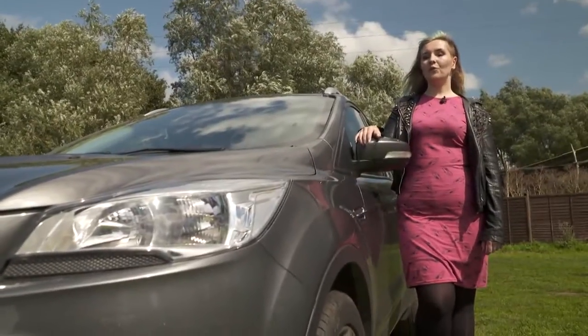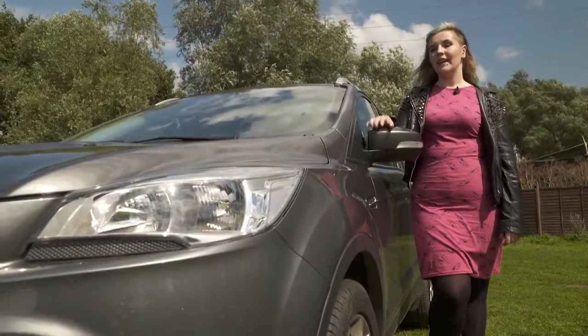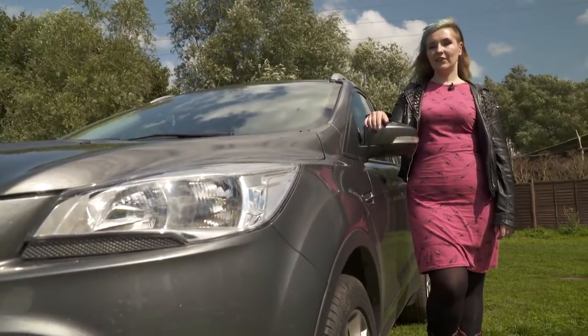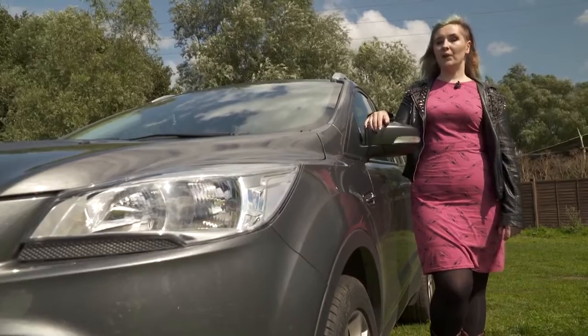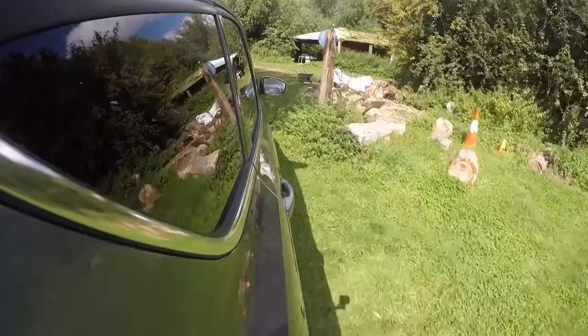This is the all-new Ford Kuga, a practical family car that also has four-wheel drive. This one has a 2-litre diesel engine, which will pump out 150 brake horsepower, but will still do 52.3 miles to the gallon.